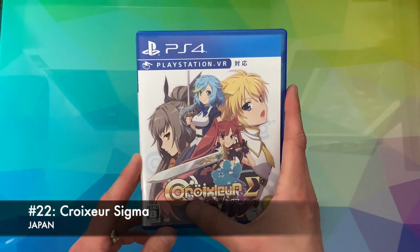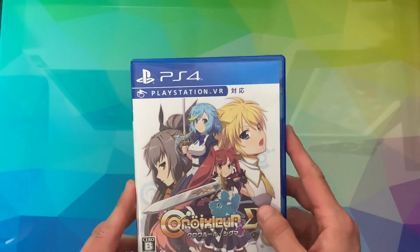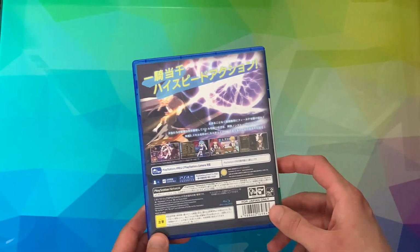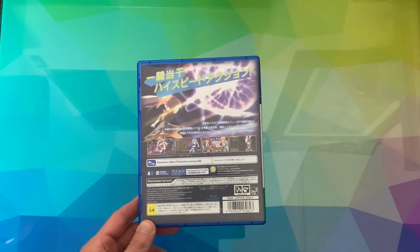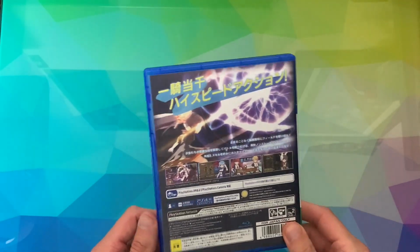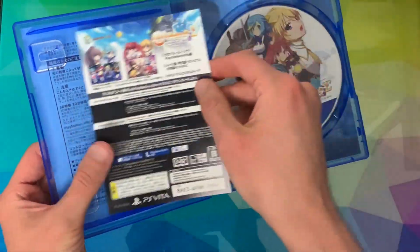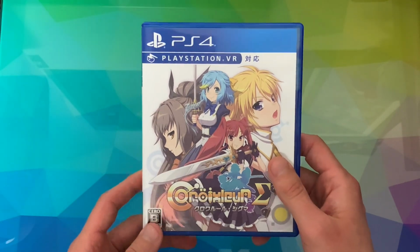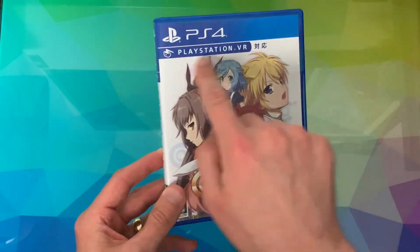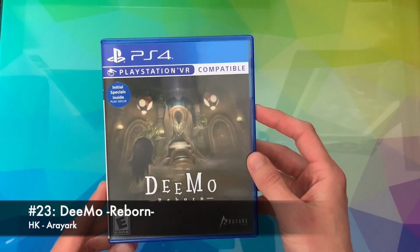Next up is Kreutzler Sigma, I think I pronounced that right. So there's a little bit of a story to this one. This is the Japanese release because it has the VR band across there. There is another one that Limited Run Games actually released, but their version doesn't actually have the VR content on the disc, even though at the time I think they assumed it would, or they were hoping it would. But actually the Limited Run Games doesn't have the VR mode. It's only for the Japanese release there, and it's only the Japanese release that actually has that VR band. So that's Kreutzler Sigma.